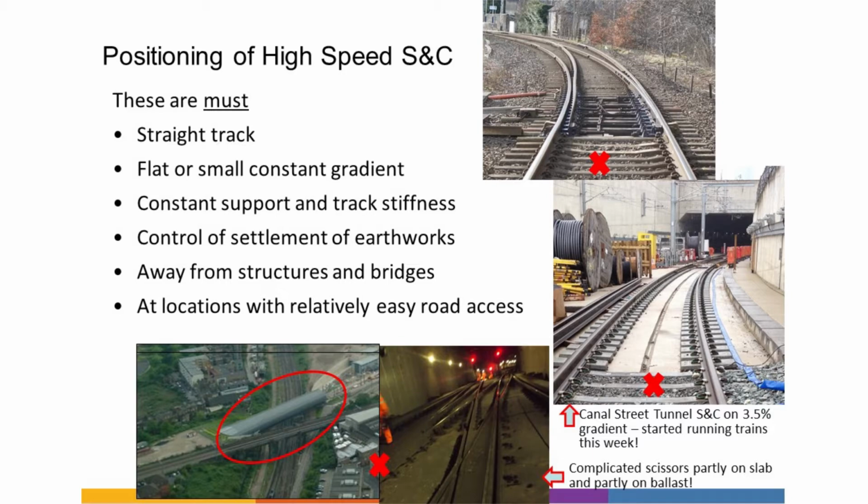We also have constant support and track stiffness. We also need to control the settlement of earthworks, because at high speed, the tolerance for maintaining the track geometry is very, very critical. I'll show you some maintenance tolerances afterwards.